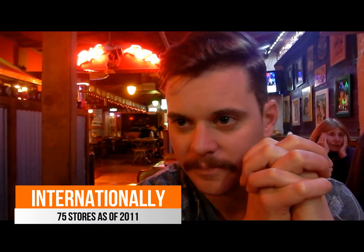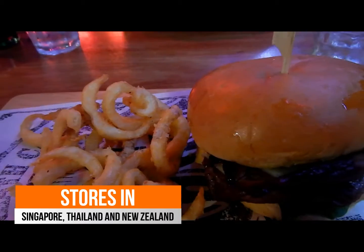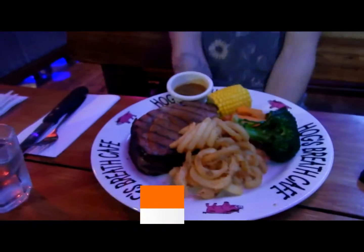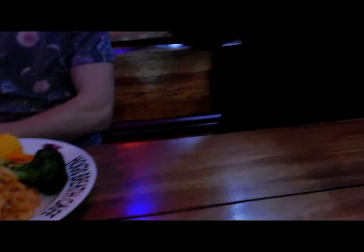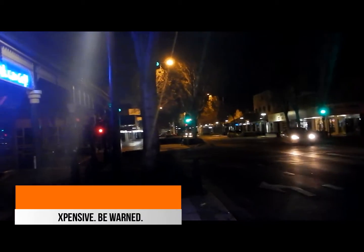No, just good. Hog's Breath is essentially a steakhouse that promotes prime rib as its signature dish. These steaks have been slow cooked for 18 hours in a special oven. The restaurant chain also sells pasta, burgers, wraps, salads, and seafood dishes, as well as their signature side dish, curly fries. Now keep in mind that when you go to the Hog's Breath, dishes are really quite expensive, so if you're on a budget, it's probably worth finding a cheaper alternative.